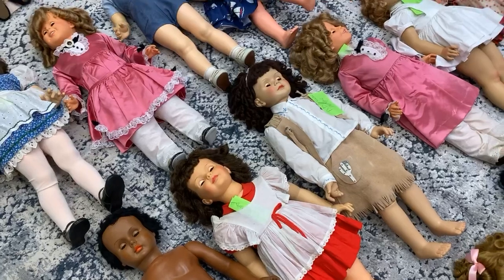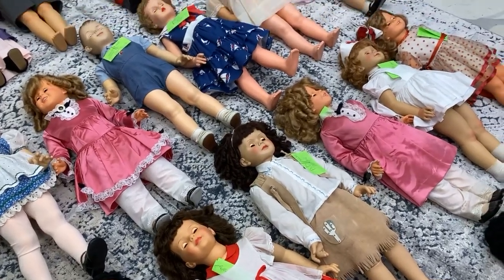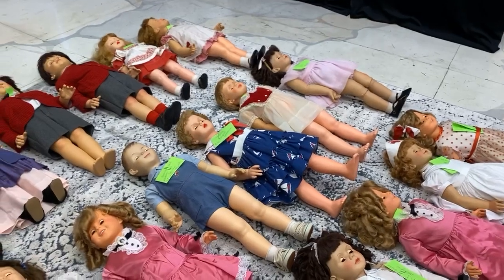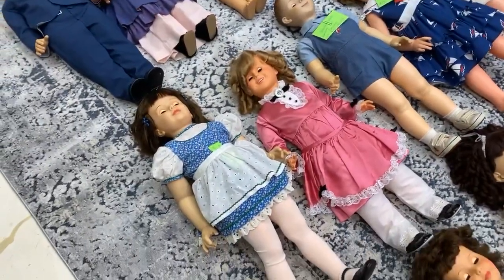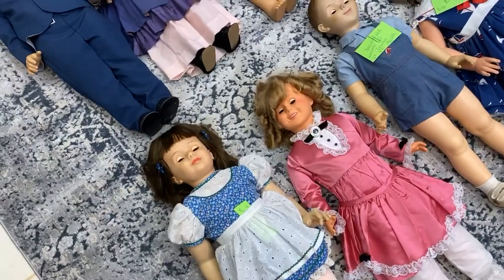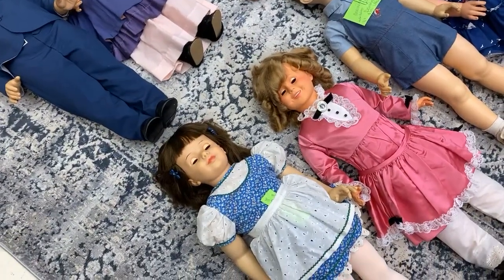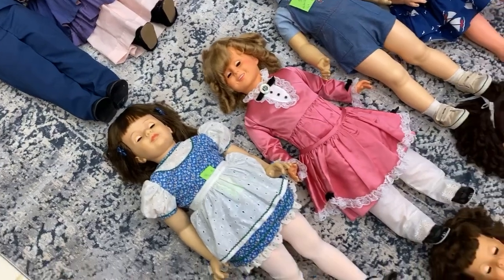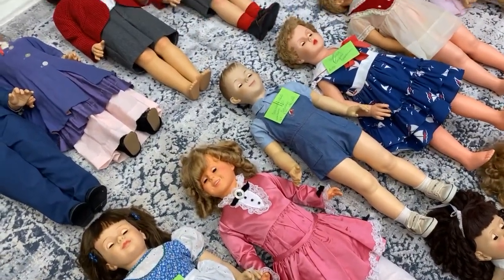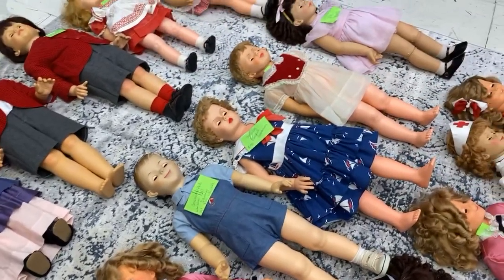There's a lot to learn about Patti Playpal type dolls and their friends, but we are learning a lot. Thank you to Greg Ortiz, who has helped us tremendously, and it's been really good. So laying down here on the floor, we're about to go start photographing them, are the 30 that I have picked out for the sales room.